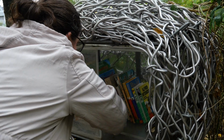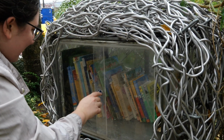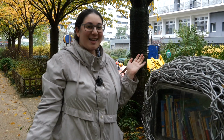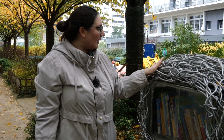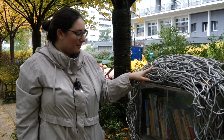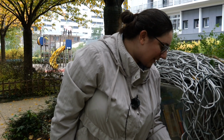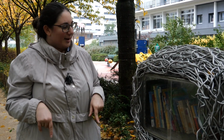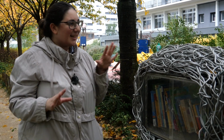Here we go. Look how much nicer that is now. Okay. Ta-da! That's our last and final little free library. I'm wondering if these were more of a neighborhood initiative because they have little plaques. They're called les nids, which is like the nests. So I'm wondering if they're actually more in the neighborhood, but I have to check it out.